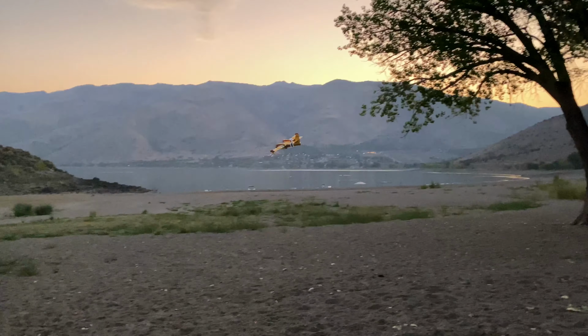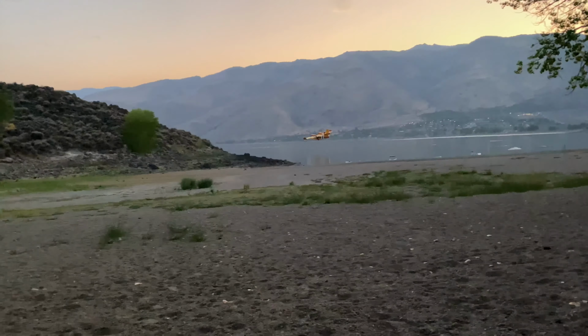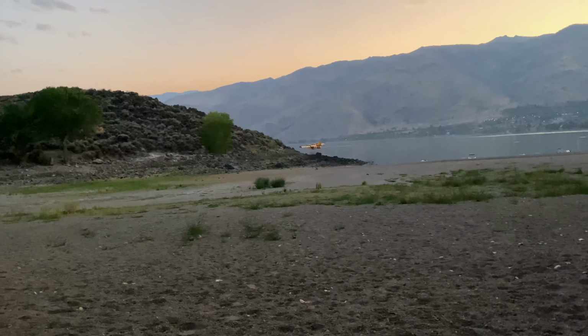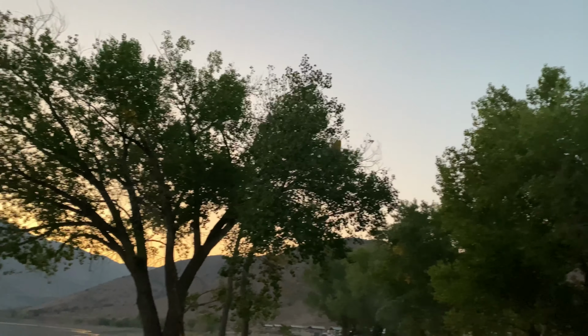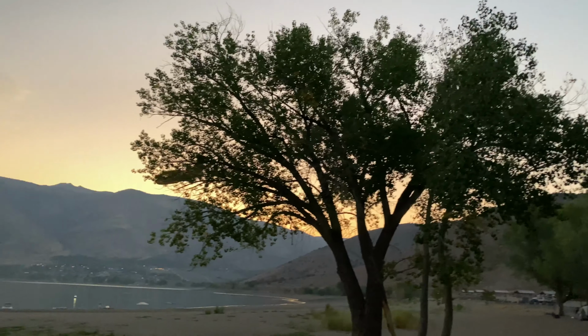One of the coolest things we witnessed was seeing firefighter planes coming down on the lake to scoop up water for the fire that was in the area. That's so cool. It was crazy to see how close these planes got to our campground.